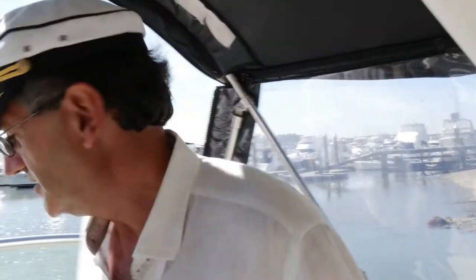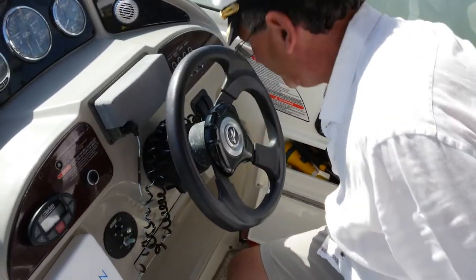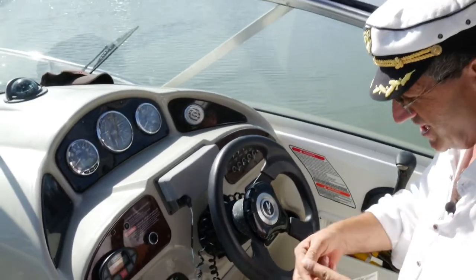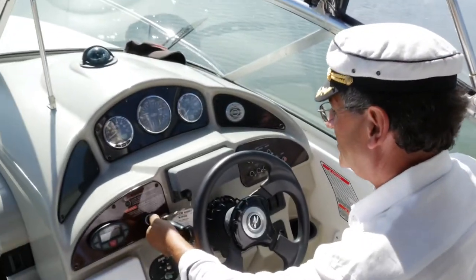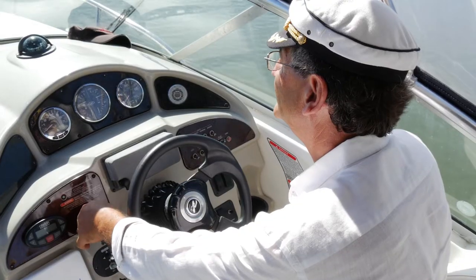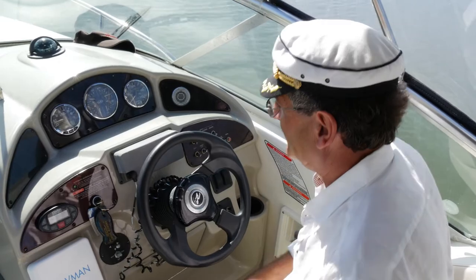Okay, what else do you want me to tell you? Oh, the engine, of course. Beautiful engine with about 130 hours. This is a 2005 model, but the lady never used it. Listen to this. Wow, straight away, she just started.